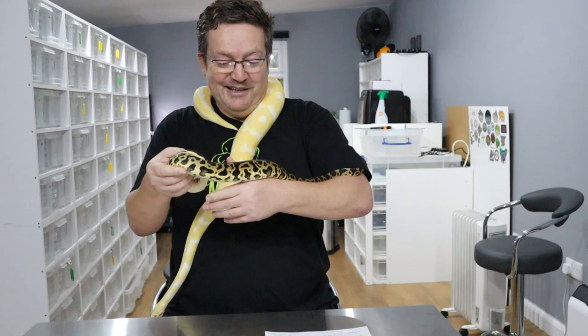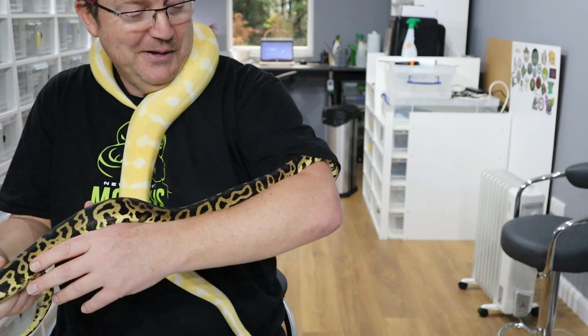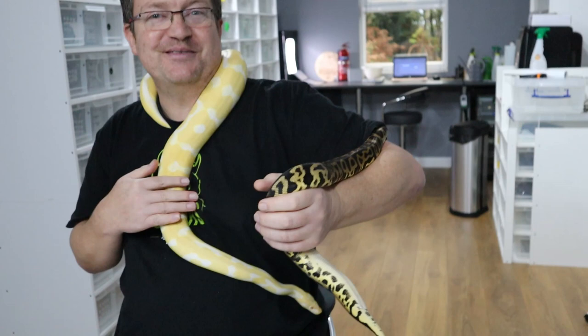Now you can probably notice that Mowgli's got on my sleeve here, you see. He's obviously decided to go into hiding. Just as well I trust these animals, but he's gone up my sleeve, if you can see there. And Daisy's enjoying being out. They love this, and I love spending time with them, to be honest with you. So every video we do, I think we're going to bring out some of our snakes.